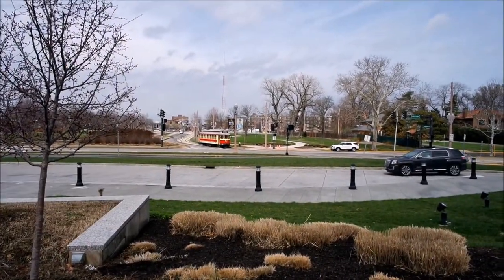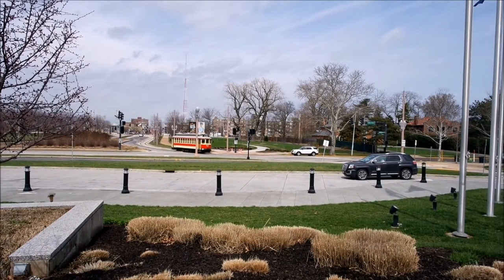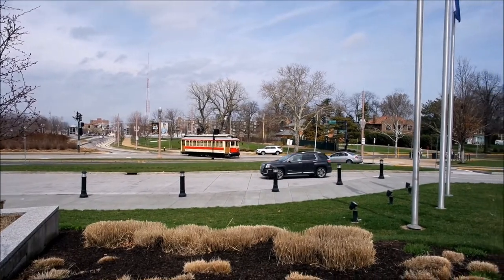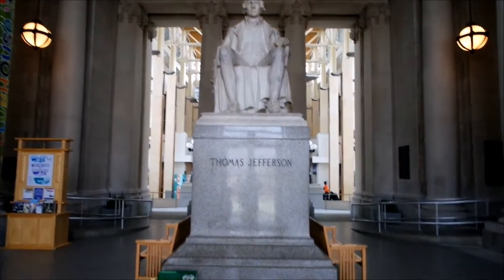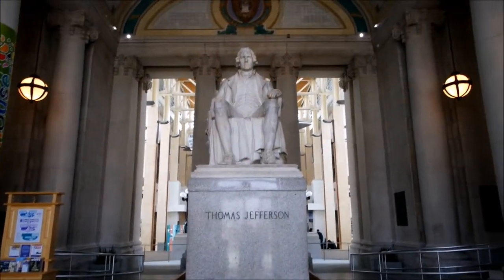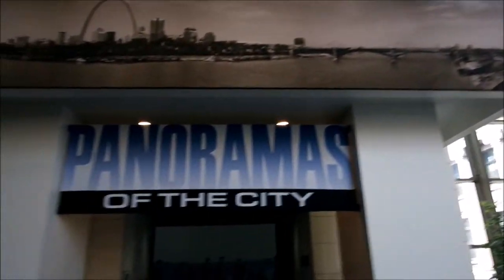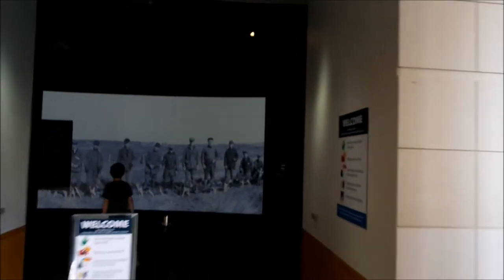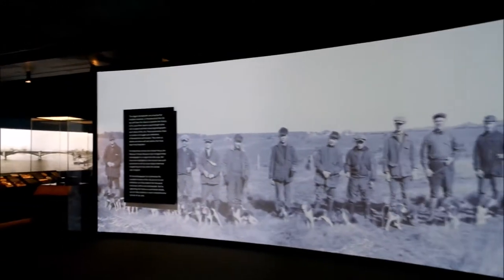Here comes the loop trolley. Going off to the land of make-believe. Well, hello there, Mr. Jefferson. This is new. Panoramas of the city. Wow, this is cool.